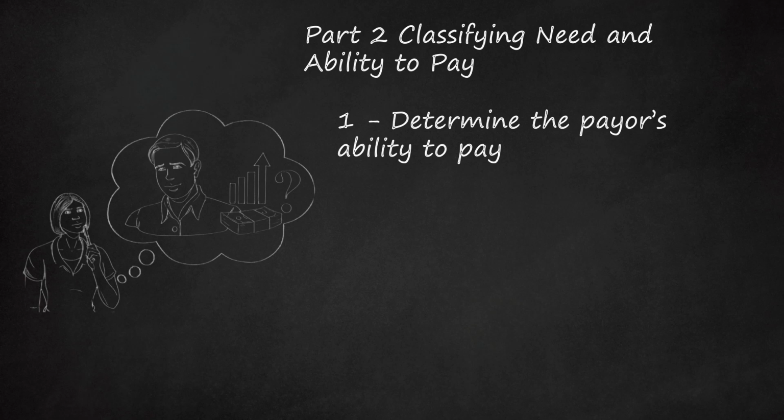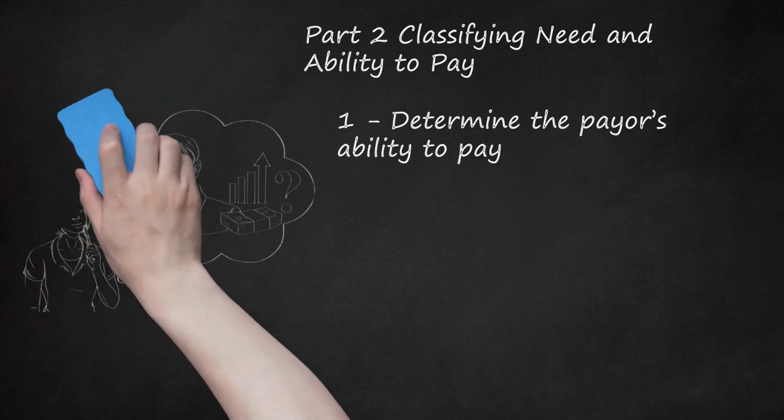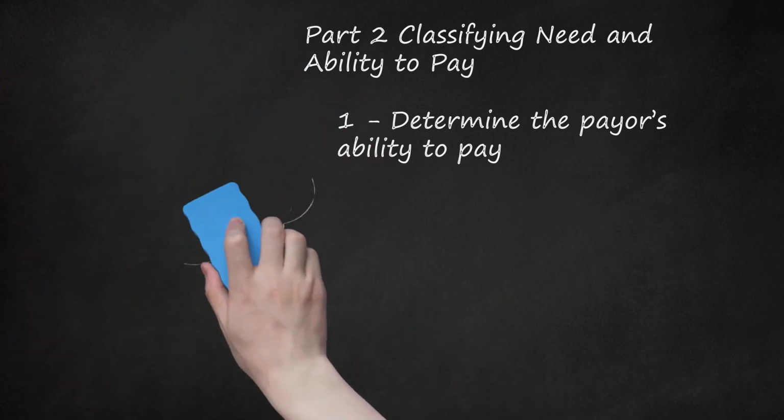When determining ability to pay, courts generally consider things such as child support to be paid for children of the current relationship, child support to be paid for children of previous relationships, alimony to be paid as a result of the current relationship, alimony to be paid as a result of prior relationships, the ability of the payer to earn money, which may be different than the payer's current earnings.